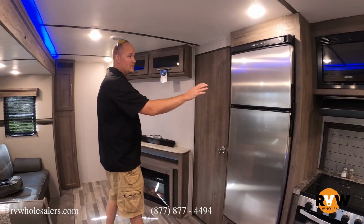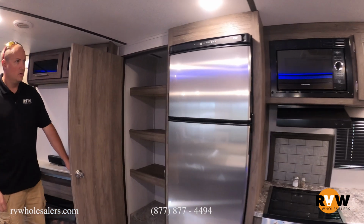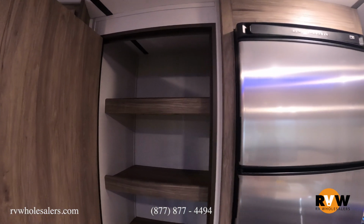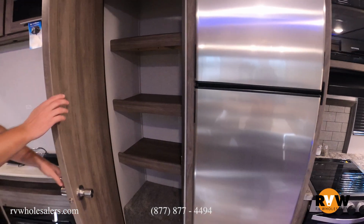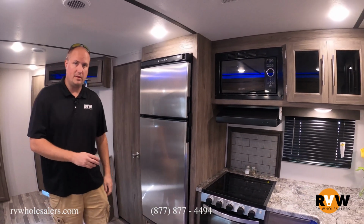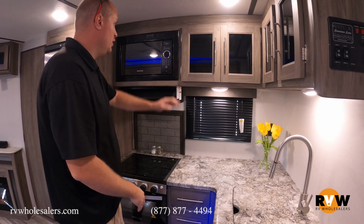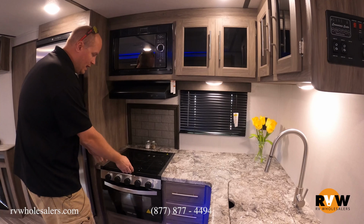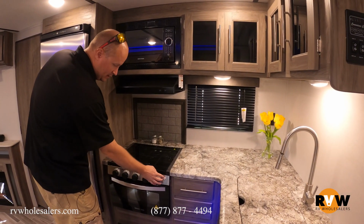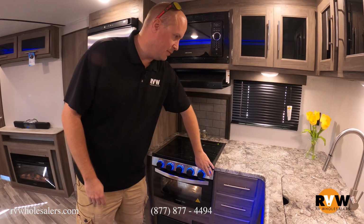It does have the nice residential bigger refrigerator and a huge pantry, which everyone really likes, especially the women. They really love to have the big pantry and everything. You notice you've got a lot of counter space here. You've got a microwave, you've got a 3-burner cooktop. Check out the cool little blue lighting that they're doing on your stove too, just to match up with everything.